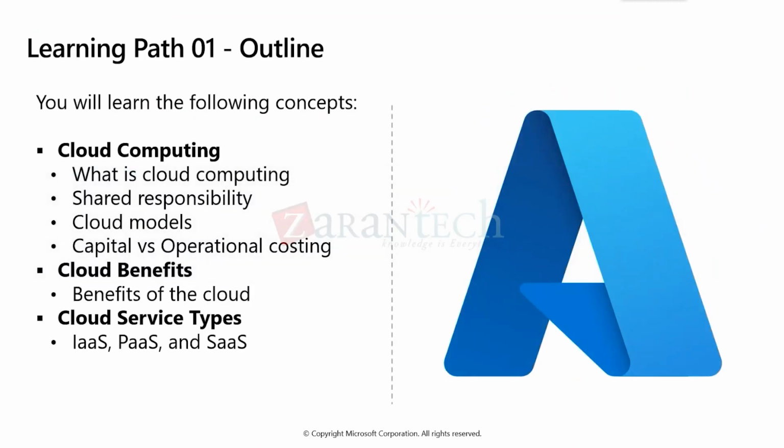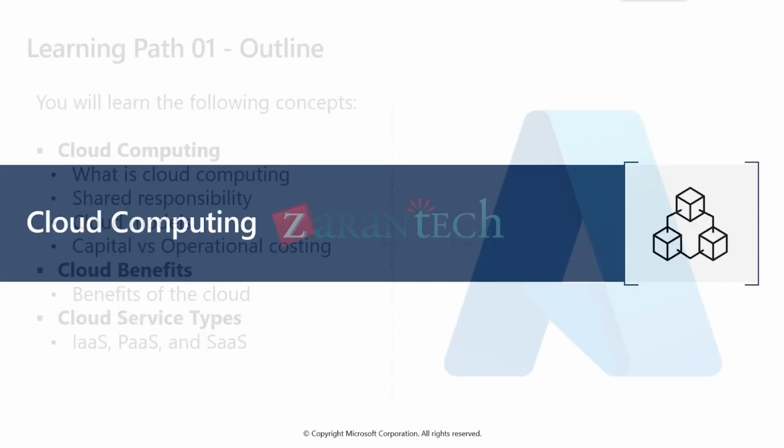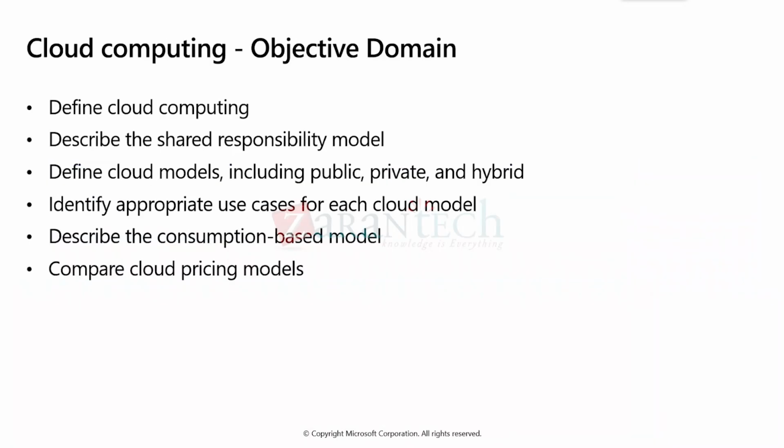Here is my learning path outline. For those who are new to cloud computing, in this module I'm going to cover cloud computing fundamentals, cloud benefits, and different cloud service types. In this lesson, first of all, I will talk about cloud computing. Then I'll describe the shared responsibility model between you as a customer and Microsoft as the cloud computing service provider. Then I will define cloud models, including public cloud, private cloud, and hybrid cloud. We will also identify appropriate use cases for each cloud model. I will also describe the consumption-based model, and then we will compare cloud pricing models.